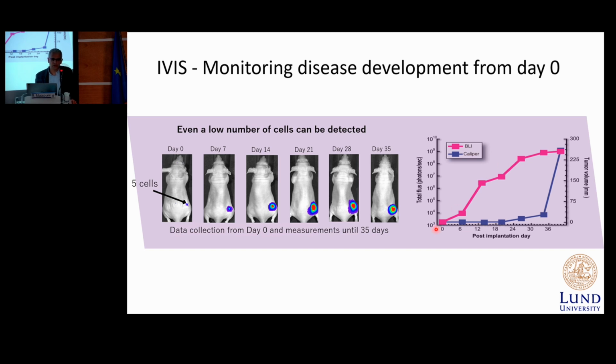However, if you would use IVIS, in this case with only 5 cells, you can visualize that already after 7 days. So you can get the value after 7 days. And in the same animal, and this is very important that this is the same animal that you are looking at, you can look at day 7, day 14, and you can monitor how this tumor is growing. And you can get a graph which is totally different from when you are not visualizing that.